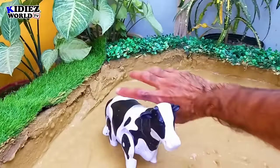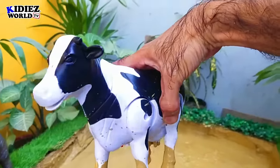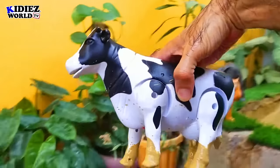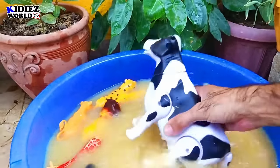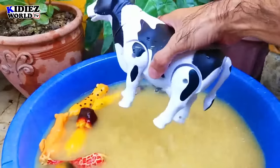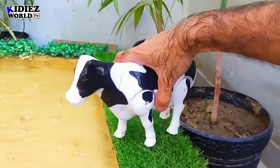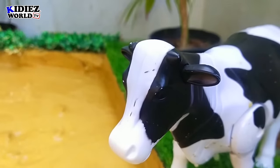And the last one in our mud ground is standing alone, this beautiful cow. This is a walking and dancing cow with a lot of functions. Cows are basically farm animals, very useful with a lot of benefits for human beings, including the milk and byproducts of milk like yogurt, like butter, like oil. Cows are very unique and very beautiful animals.